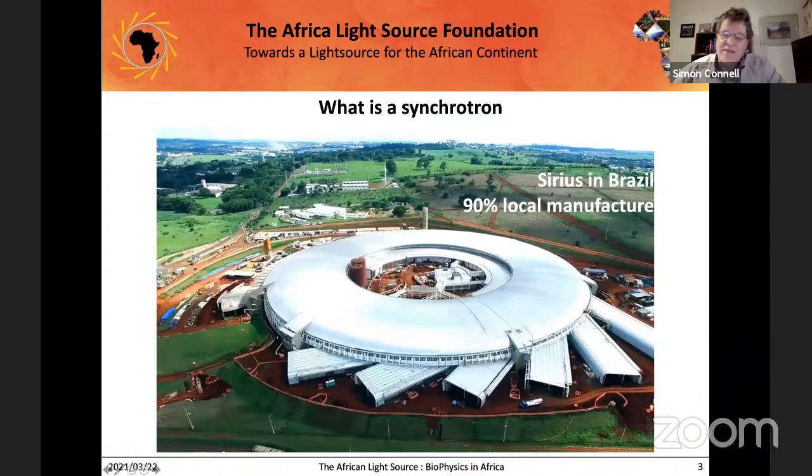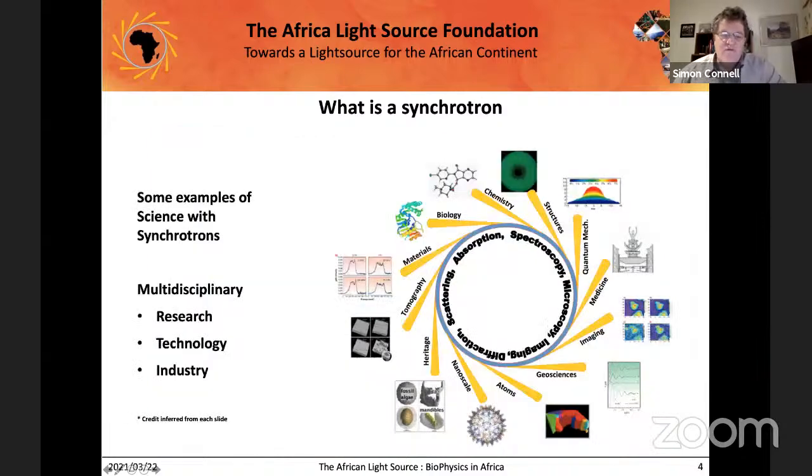It's also very inspiring, 90% local manufacture, looking very beautiful, a lot of space around, which is already starting to be occupied by a mega science park, that is, industries that spring up around the synchrotron to take advantage of all the analysis that they can do there. And already for well-established synchrotrons, this has gone into the second generation, where students who got their PhDs at the synchrotron are now employed in these industries. And this has been very transformative in how industry is really starting to depend on synchrotrons in order to develop and be competitive. Of course, we know what a synchrotron is, but I want to emphasize how multidisciplinary it is, and also the involvement of industry.